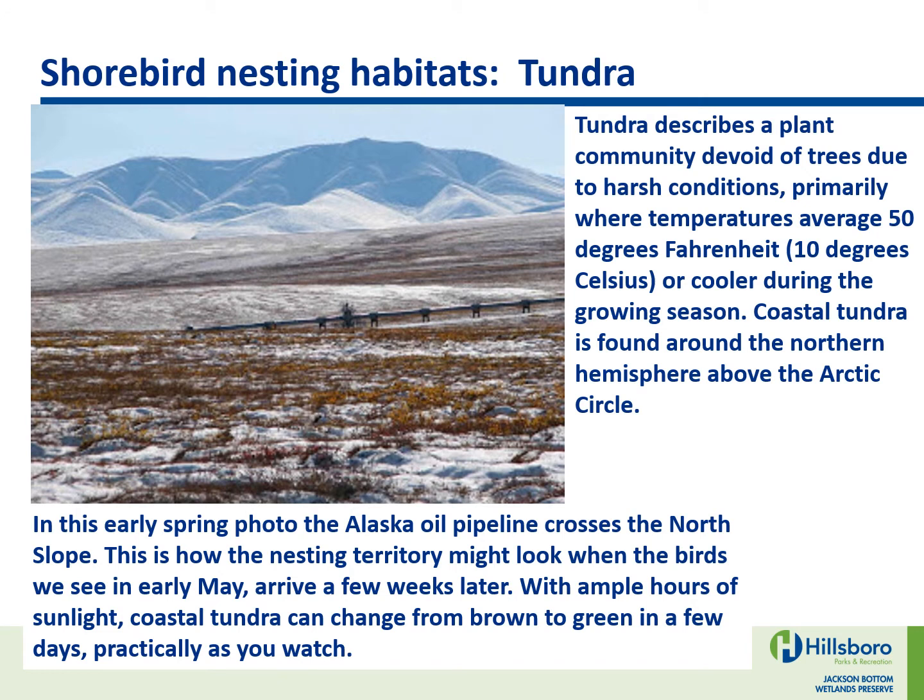Shorebird nesting habitats. Tundra. Tundra describes a plant community devoid of trees due to harsh conditions, primarily where temperatures average 50 degrees Fahrenheit, 10 degrees Celsius, or cooler during the growing season. Coastal tundra is found around the northern hemisphere above the Arctic Circle. In this early spring photo, the Alaska oil pipeline crosses the north slope. This is how the nesting territory might look when the birds we see in early May arrive a few weeks later. With ample hours of sunlight, coastal tundra can change from brown to green in a few days, practically as you watch.